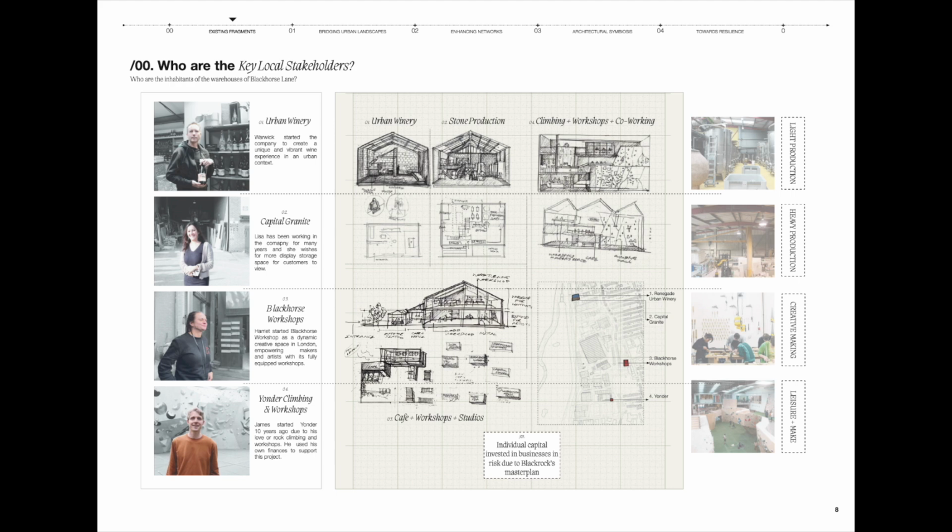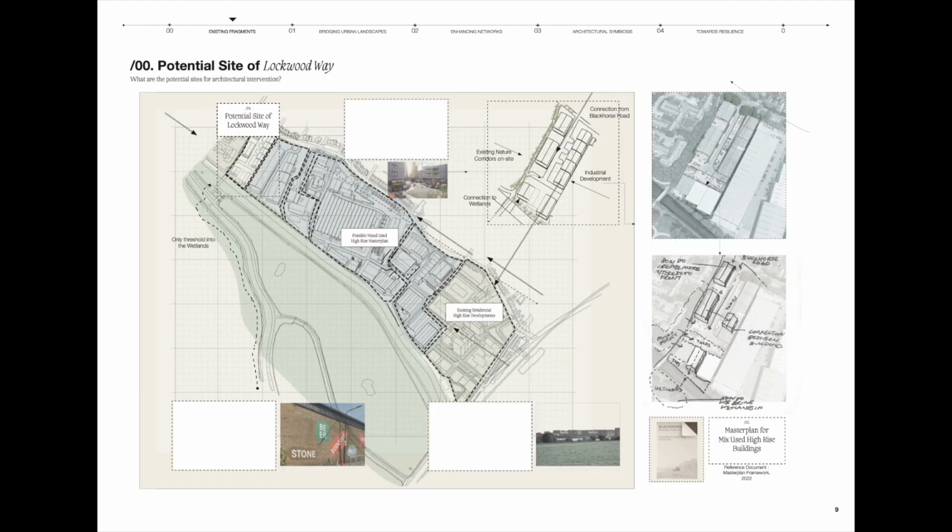So there's potential to create spaces that protect them, and also all these spaces create communities that exist within the local area that could be treasured and seen as a civic space, bringing together all the local communities. Zooming out once again, we look at the potential areas of development and the potential site of Lockwood Way.